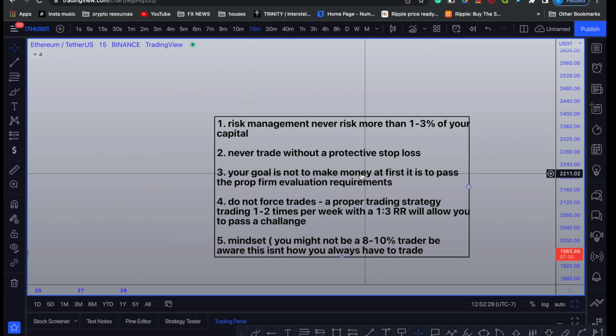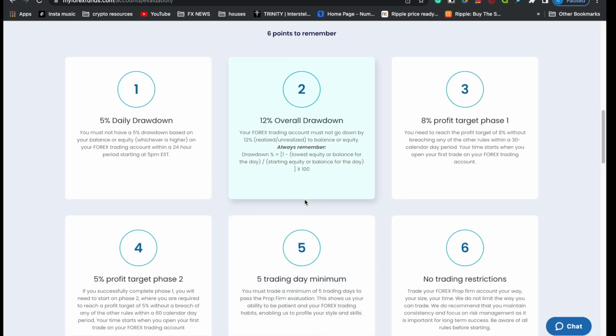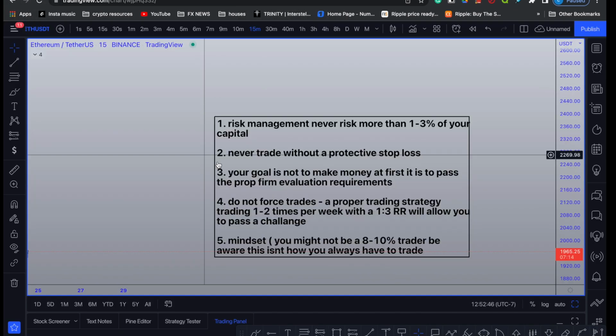Okay, that leads me on to number 3. Your goal is not to make money at first. It is to pass the prop firm evaluation requirements. So go through, read the requirements of phase 1 and phase 2, and that should be your goal. You should have a list on your whiteboard or on a piece of paper or in your brain that allows you to see the short-term perspective for having this leveraged account. And that is number 1, to make 8%. Move on to phase 2 and make 5%.